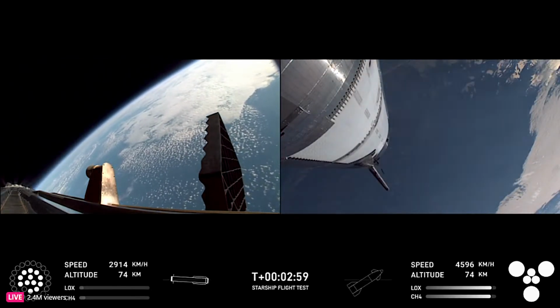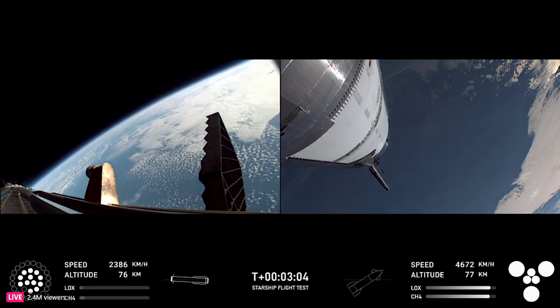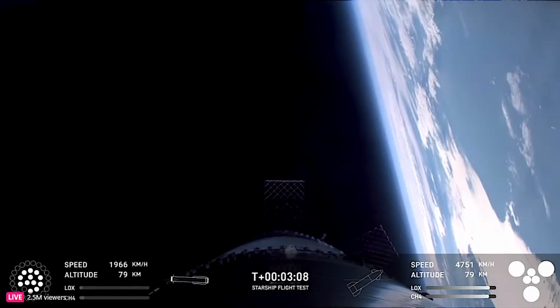All right, hot stage Raptor chamber pressure confirmed. We've got nominal booster, hopefully on our way back to us, and a ship now making its ascent burn into space.